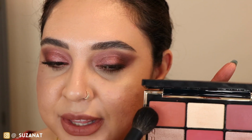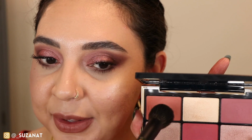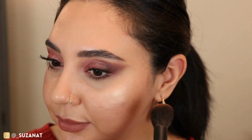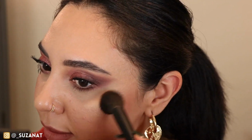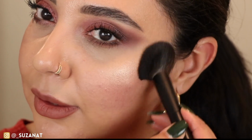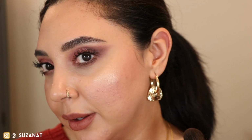So okay, let's go ahead and add some blush. This blush right here is like a terracotta shade. So calling my name, I am a little bit intimidated because it's pigmented. So start back here. Oh yeah, that is a beautiful color. A little bit more.